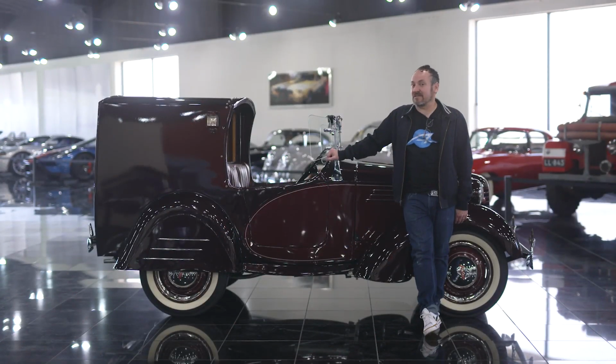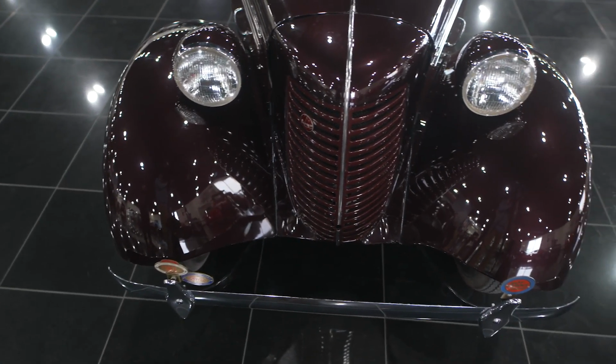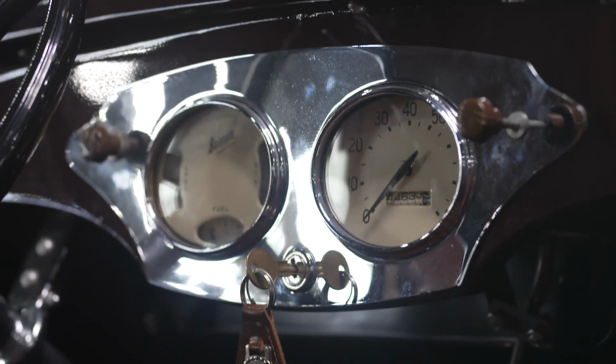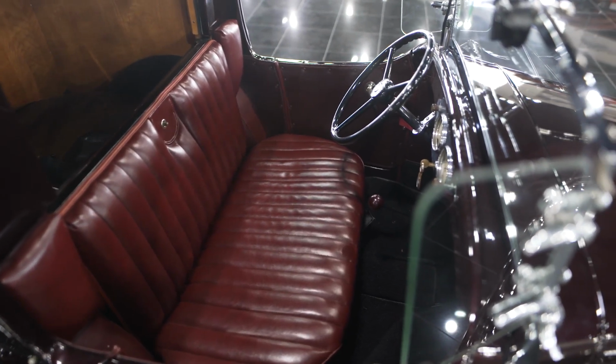I'm pretty sure this little car is unique in the history of motoring because it might be the only delivery van that was ever deliberately designed to be both luxurious and elegant. At the same time, it's also just about completely useless.